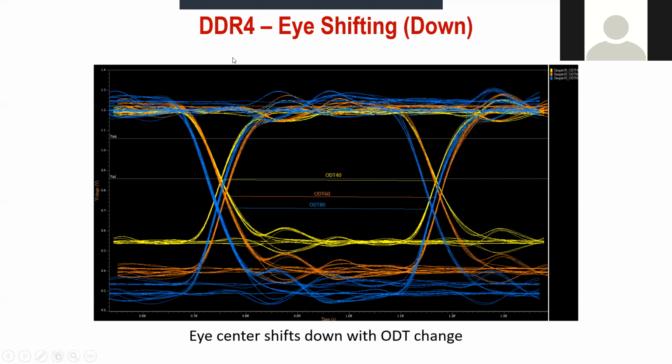However, if you're running with DDR4 and you're changing ODTs, it shifts down. So 40 ohm will have the yellow eye, and then the orange or brown, I don't know how you're seeing it here, it's 60, it's a shift down, and the ODT 80 is a shift down. And to make it more complicated, you can have different ODTs and different references for each of the data bits in DDR4, which makes it really complicated, because not all the data lines are the same. Some will be shifted up, shifted down, and they're all perfect. They're all good because of the setting. So it's really puzzling, complicated to go through all of that on the bench.